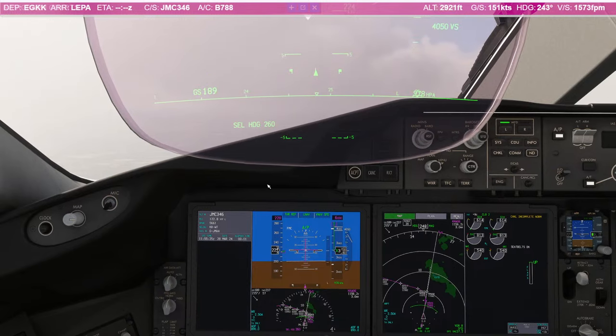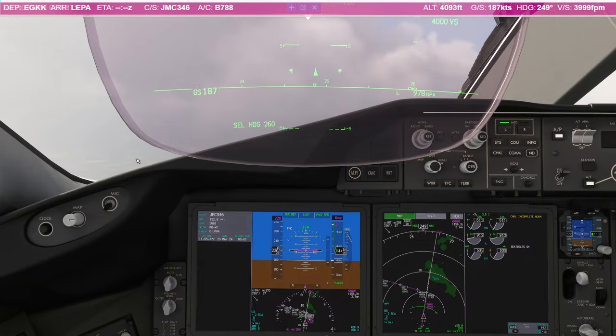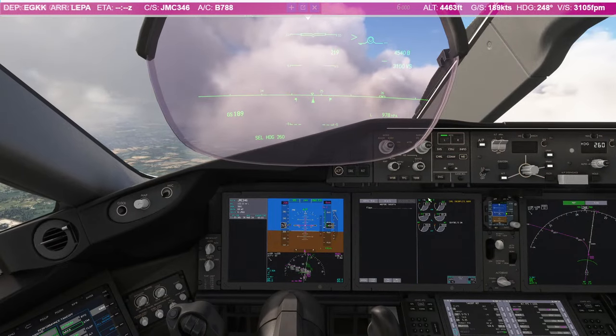It's going to struggle. It's not going to do that. Sorry, 5,000. It's above 4. It should level off at 5. Let's see. There you go. Speed VNAV path. It's going to level at 5. Good stuff. Gear is up. Flaps are up. Checklist incomplete, normal. It's just the after-takeoff checklist.